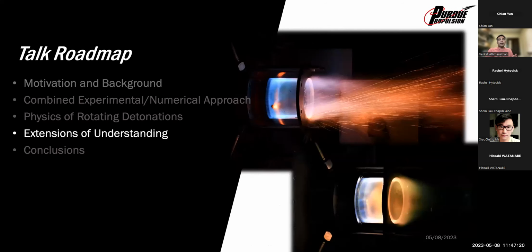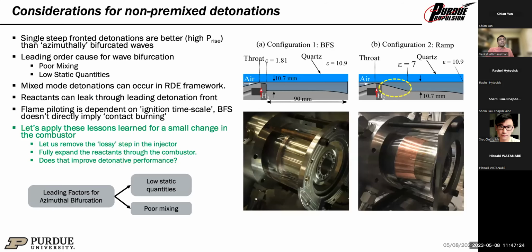So I'm going to accelerate a little bit and try to see how we can extend this understanding. Let's take the lessons we've learned thus far about azimuthal bifurcations, ARSC, and variations in detonation structure, and change the combustor just a little bit. We eliminated that backward facing step and installed a ramp rather than terminating at a backward facing step. This allows us to fully expand the products and not have any total pressure loss in the injection air field.